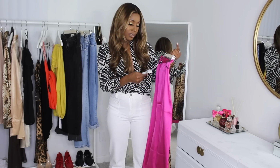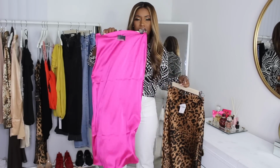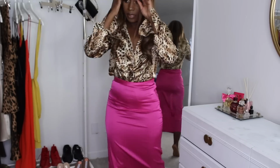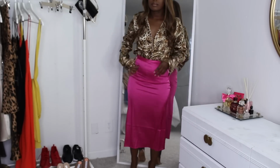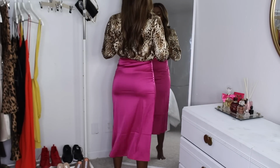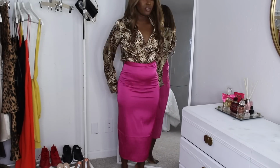This was $20 in a size small. This one fits a little bit different from the other one. I think I might cut this one into a shorter skirt. I just feel like it will look better shorter. It's a little bit longer than the other one, so I think I might cut it. I'm not sure yet, but we'll see whenever I wear it.